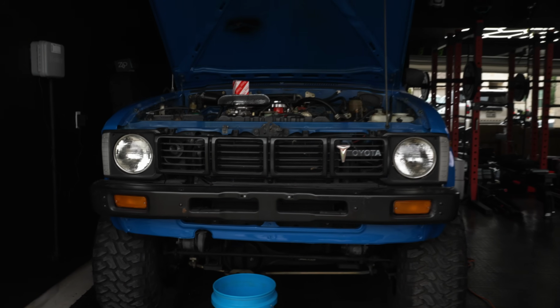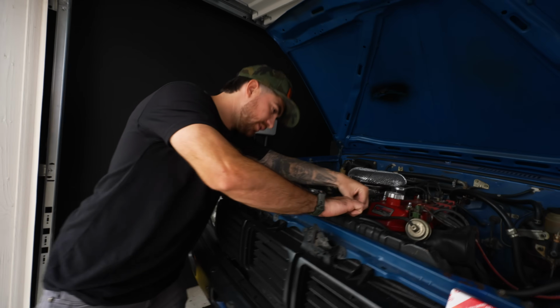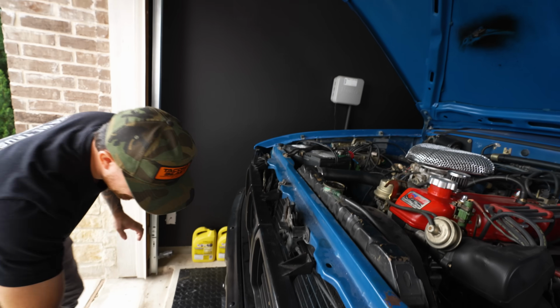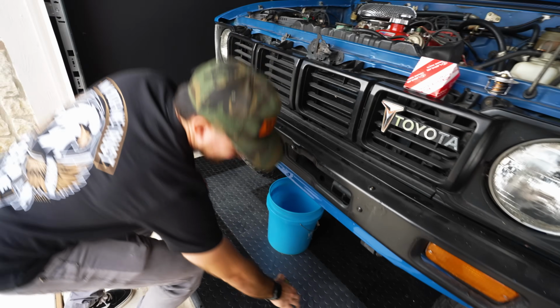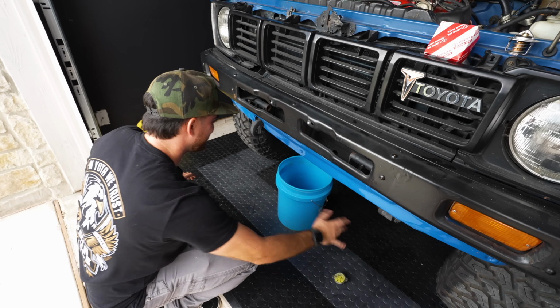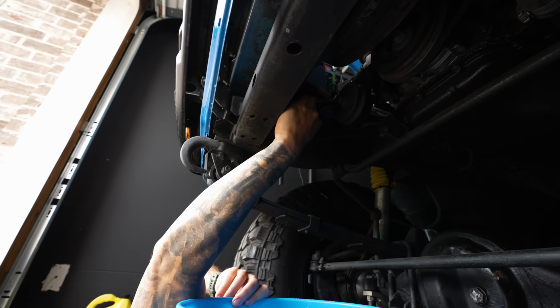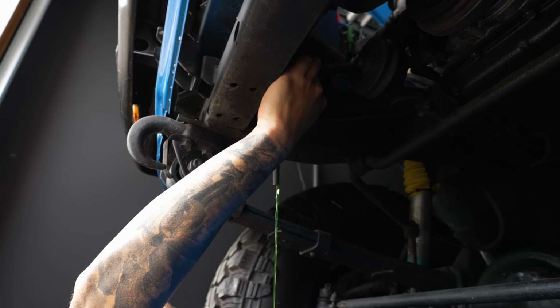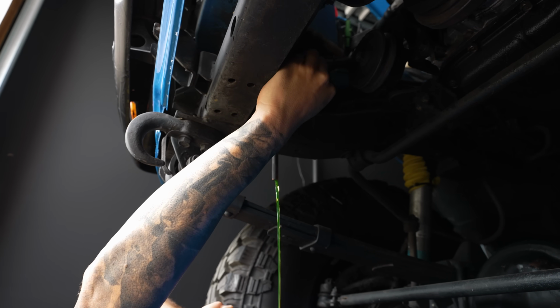All right, the first thing we're gonna wanna do is remove our coolant. This smells disgusting. Oh, dude. All right, here we have a little drain plug that I'm going to undo. And there goes the coolant.